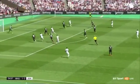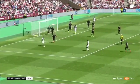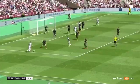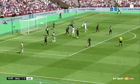Pereira to spread it wide. Lemina. I do fancy he was trying his luck with that, even from that angle. Took a save, it was travelling. He's got another go here. And that's not so good. The thing is, if the goalkeeper left Lemina's shot, it goes out for a goal kick.